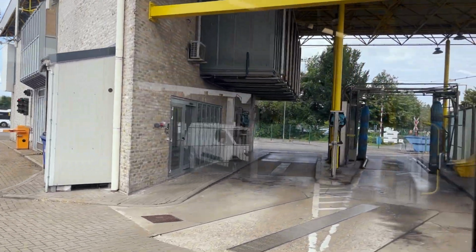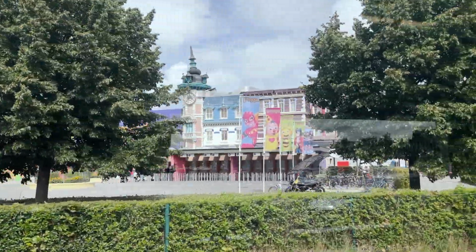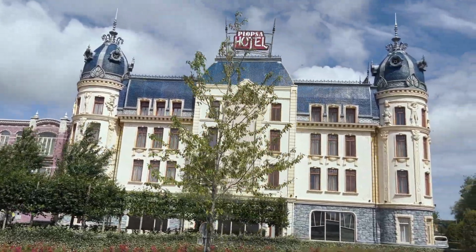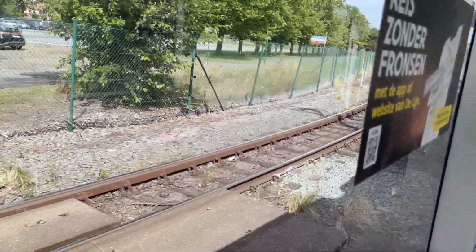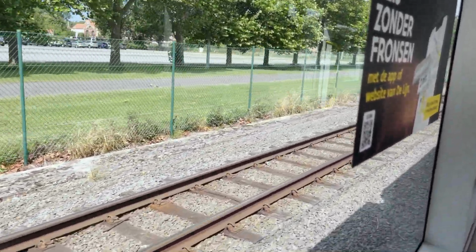It's the tram wash, or the bus wash, I guess. Not the tram wash. There's no tracks. Here you can really see how the tracks are slightly narrower than standard gauge. They are meter gauge.